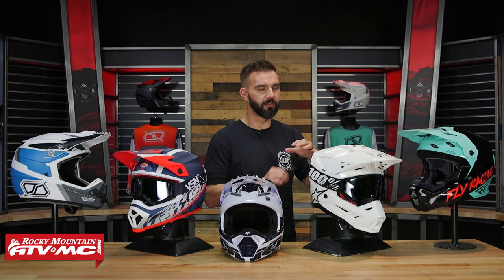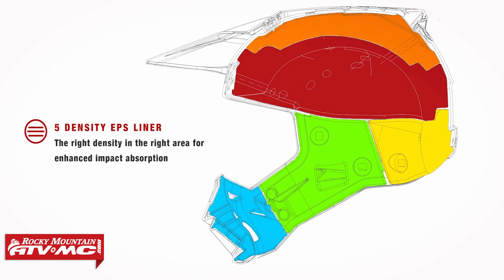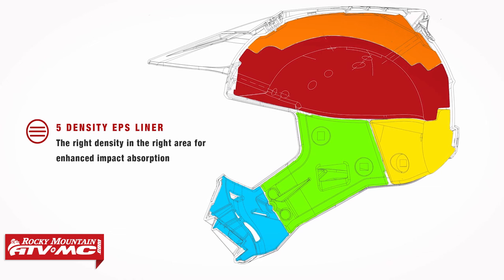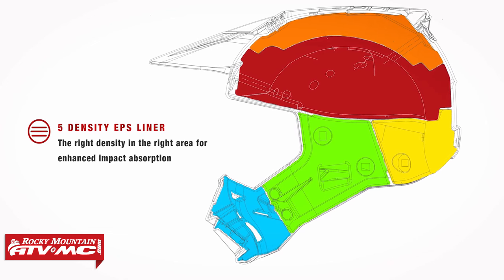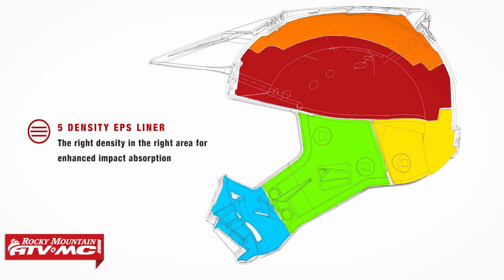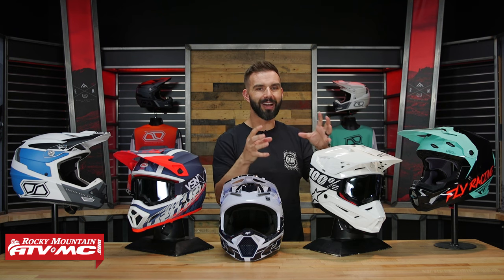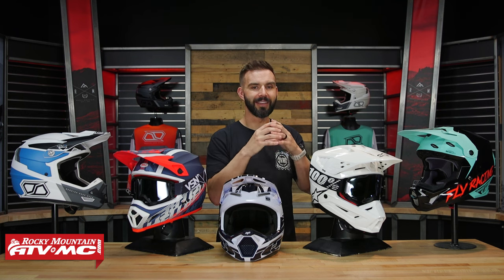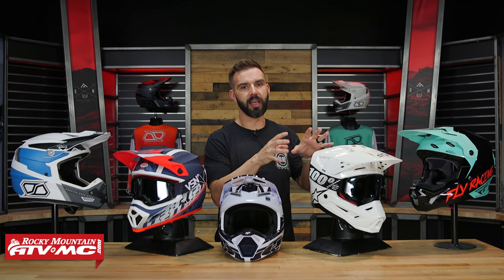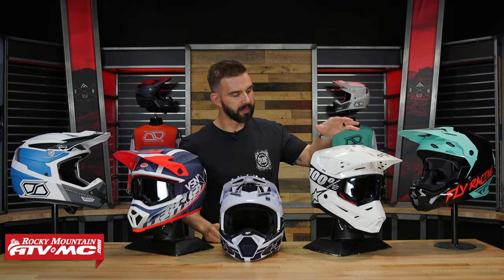In other words, they've gone through and they've looked at what areas you're more likely to have an impact, and in those areas, they're probably gonna use a more dense foam that can absorb a little more impact at those higher speeds. But then in other areas, they utilize a softer EPS, and they're putting in different areas what density EPS liner they feel is needed there to give you the most energy absorption possible to protect you the best they can. So pretty unique that they're doing that.